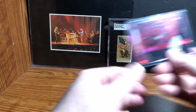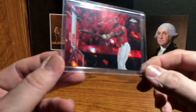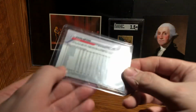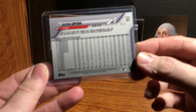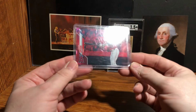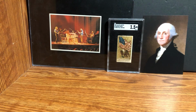Here's another Upton that I've shown. 2020 Topps Chrome Sapphire Red. Again, numbered to 5 on the back, 5 of 5. So you got the eBay 1 of 1. But, yeah, these are Upton cards you just don't see every day.